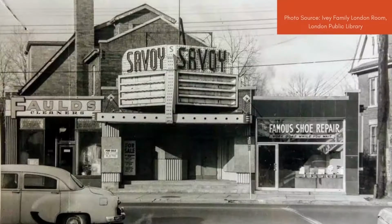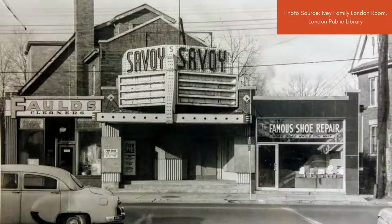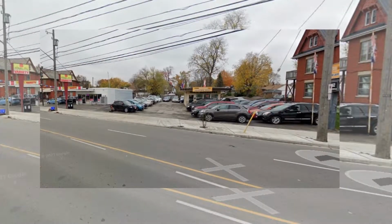Continue heading west on Hamilton Road. You'll pass a car dealership that was once the site of the Savoy Theatre at 586 Hamilton Road. Built in 1928, the theatre was initially operated as the Rex Theatre, but adopted its new name in 1951 until it was demolished in the early 1960s.